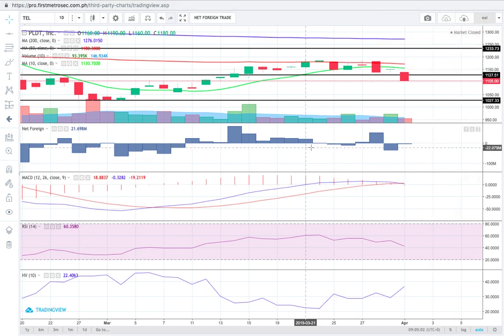Now, historical volatility is at 37%, and that is a low risk level for PLDT. But just because it still has a low risk level doesn't mean you're going to buy it right away, or that you're going to buy it now.